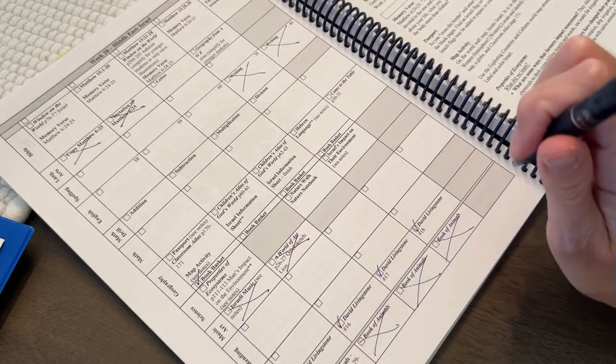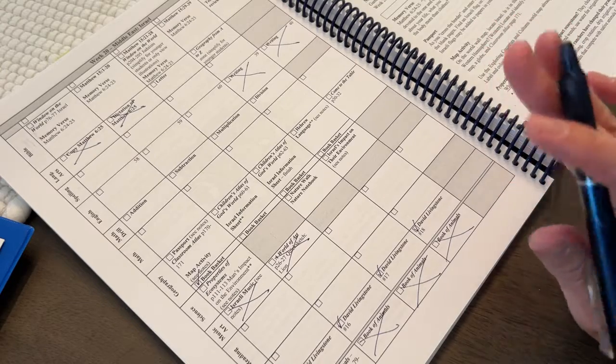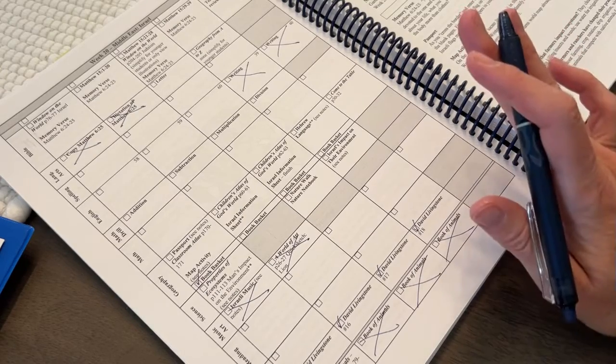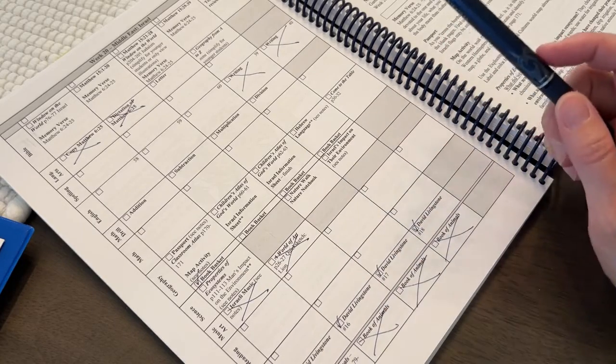So right now we have looked at the map, explored where Israel is. The kids are coloring it right now on their page, and we're going to continue with the rest of this geography stuff.